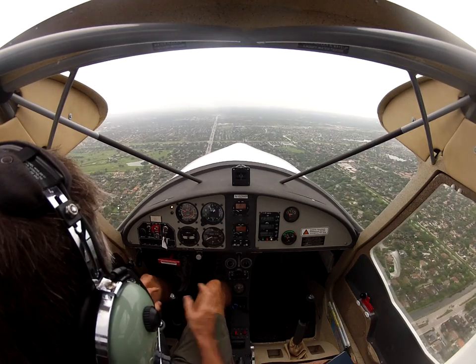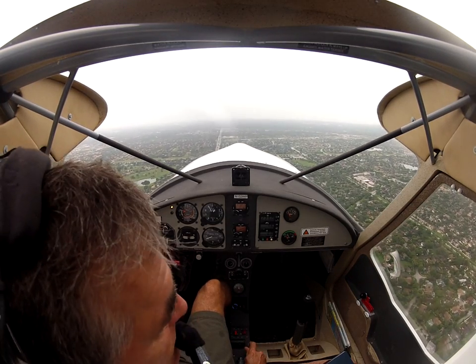Tamiami Tower, Ram 60 clear, 27 left. Ram 60, proceed on the runway 31.